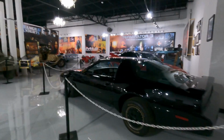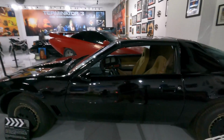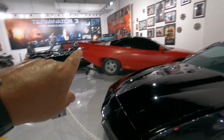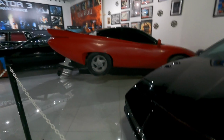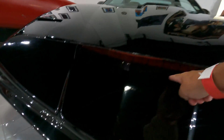All right, we're in the next room. We got KITT, David Hasselhoff's car, KITT, from Knight Rider. Right there. Then that was KITT 2000, when they did another series later on. KITT 2000. It's even got the light here.